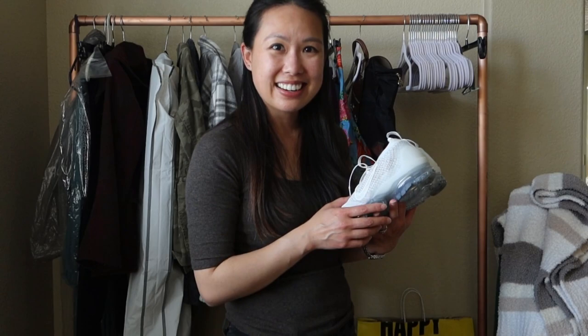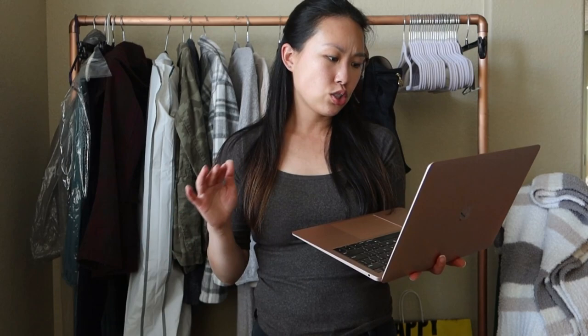So the last two items are actually tops. I didn't end up getting either of these because one of them sold out, and the other one I wanted to try on in stores, but I couldn't find it. One is an All Saints t-shirt. It looks great. It's on sale for $38.99.